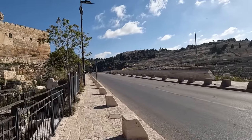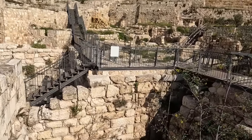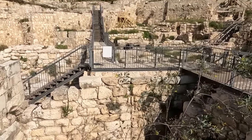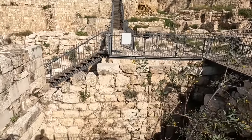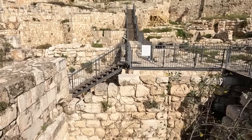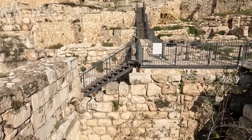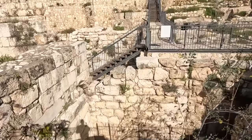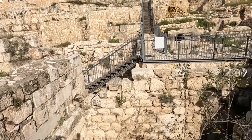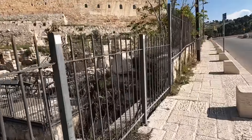So you see, here's still some more of this archaeological site. You see how deep it goes. The level of the streets were much lower than they are today.